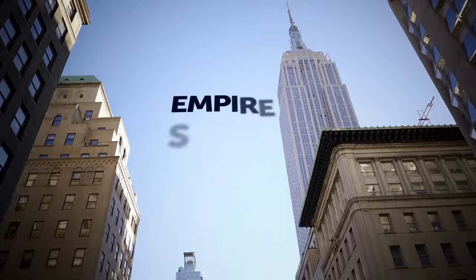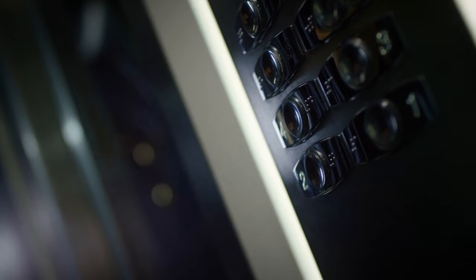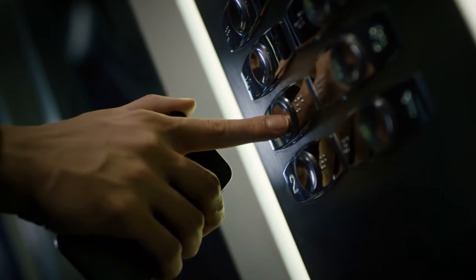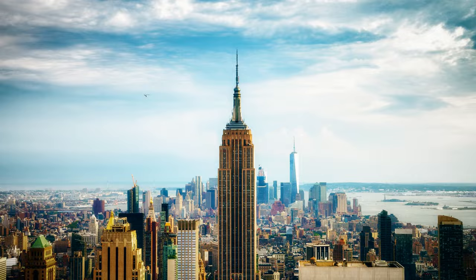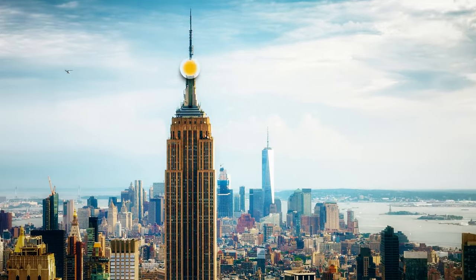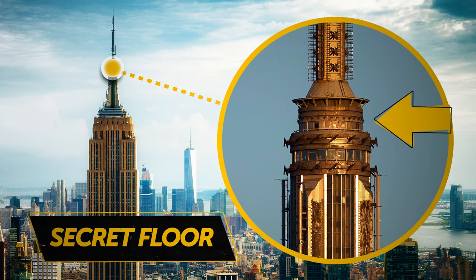One of the most famous sites of New York has an extra floor not so many people know about. Mostly celebrities and engineers have access to floor 103 of the Empire State Building. They get there through a hidden stairway, and the view is perfectly unobstructed, as there is just a knee-high ledge with a railing.